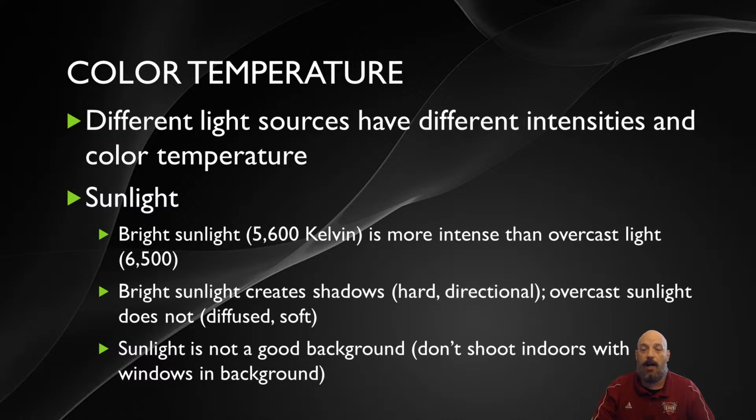intensities and different colors. So like red, green, yellow have different colors and different intensities. And these are measured on a scale known as Kelvin. So when we're looking at bright sunlight, we're looking at what's known as about 56K, or 5,600 Kelvin. And this is more intense when we get overcast, like cloudy. So even though it's not quite as bright, we're still getting a higher color temperature, now moving into 65K.